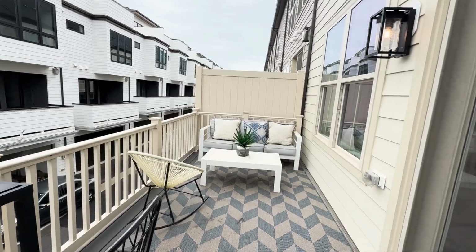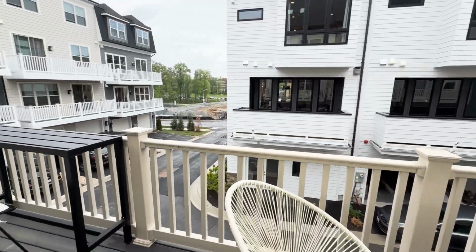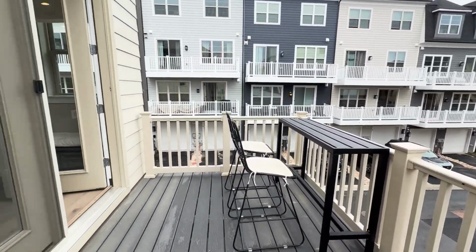And what the sales rep was sharing with me is that not only with these lots do you have enough space to park 2 cars in the garage, you also have enough space to put 2 cars in the driveway. Okay, so plenty of space, and there's ample street parking.